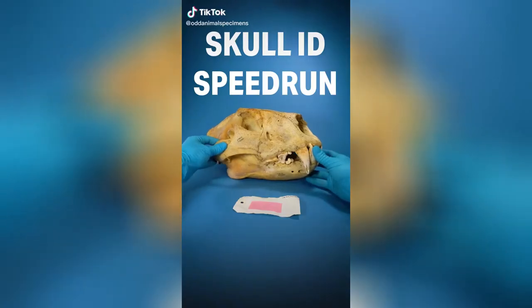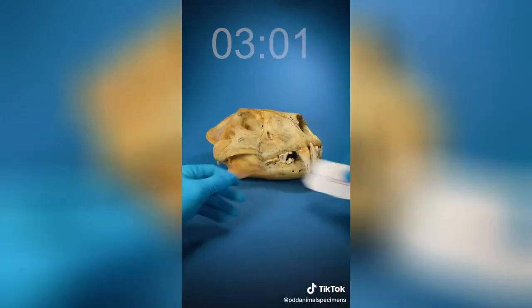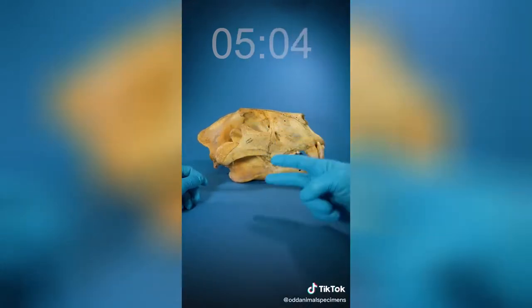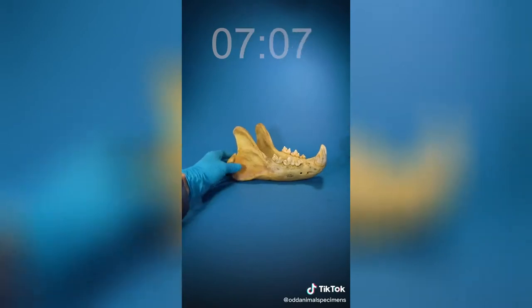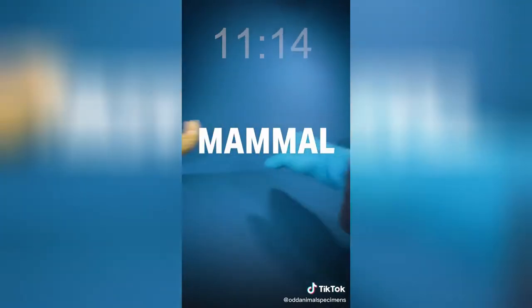Skull identification speedrun. Ready, set, go. Species name is covered up. Flip it over. It says it's from Africa. Large animal from Africa. Probably a mammal or a reptile. To distinguish between the two, let's check out that lower jaw. Notice how it's all made out of one bone. That's a trait of a mammal. We have a large mammal.